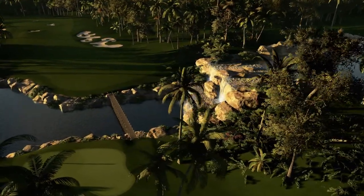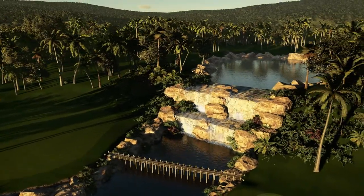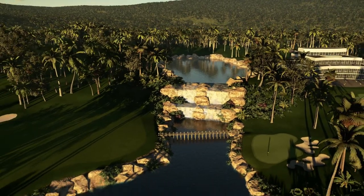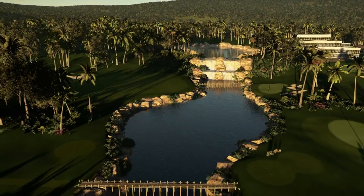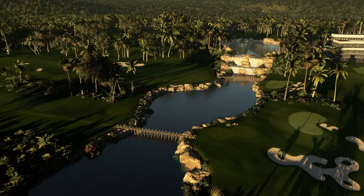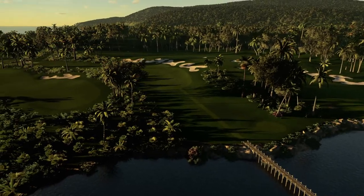Very nice. Got this big waterfall. That looks really nice in this low lighting. Very nice. And if we can just back it down through here, I think down further we've got another bit of a drop off as well. Another waterfall. Yeah, very nice.